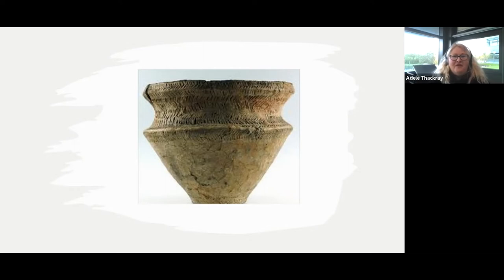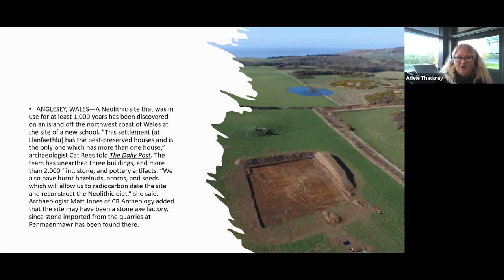Relatively recent and rare discoveries of Neolithic houses, or postholes and hearths, because we don't actually see the houses because they're wooden, from the Neolithic period have been discovered on Anglesey, including the largest Neolithic settlement in Wales at Llanfaethlu, a site that was in use for at least 1,000 years, which is the best preserved houses and more than one house. The archaeological team unearthed evidence of 3 buildings here and more than 2,000 flint, stone, and pottery artifacts. They also excavated burnt hazelnuts, acorns, and seeds, which allowed them to radiocarbon date the site and reconstruct some of the Neolithic diet.